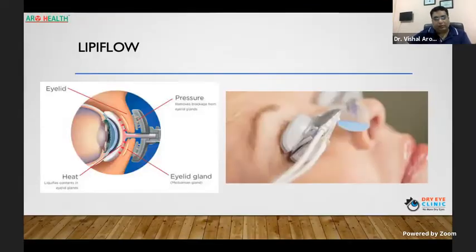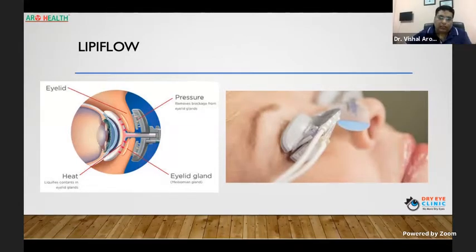Next comes the LipiFlow, where the device is able to heat and put pressure on the glands simultaneously. This used to be very expensive earlier. Now it has reduced its cost also. But basically, the idea is to give pressure to the glands and heat these glands. There is no stimulatory effect here. There is no thrombosis of blood vessels. So you can say that the recurrence post this procedure could be earlier as compared to the IPL.